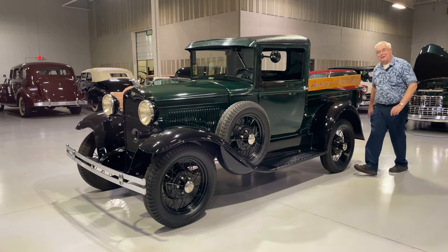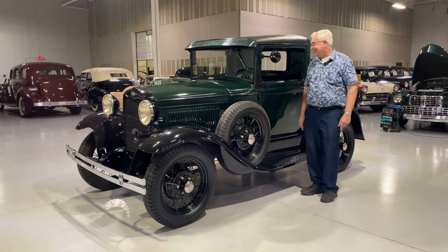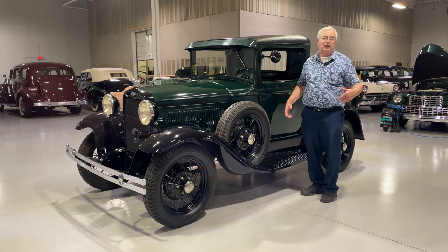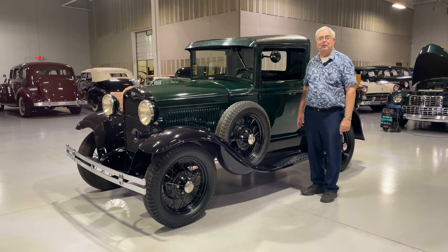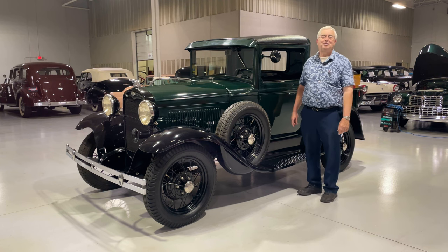She is stock. Yes, we've got the one taillight assembly because in those days you did not have to have turn signals. You used your arms to let people know what it was. Always good to refresh your memory when you drive something like this to make sure you remember those things. We don't do that very often.